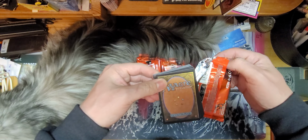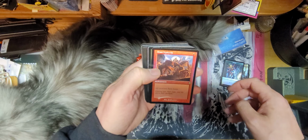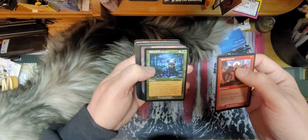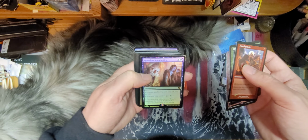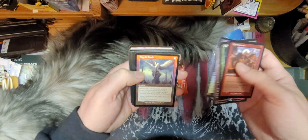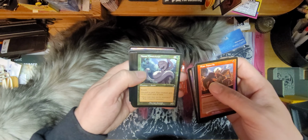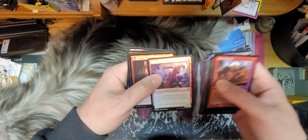Okay, so this one, the wrapper, yep, so they are going to be flip it over, and again, token. We have Mass Hysteria in that retro frame. Eldritch Evolution. Zealous Conscripts in the full art. And Heartless Summoning foil rare. And Angelic Tomb. Constrictor, Island, Procession.